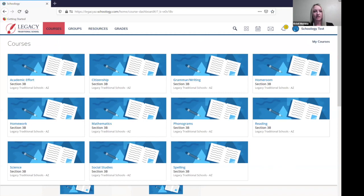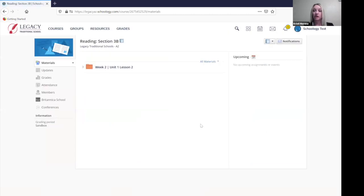So as Stephanie mentioned, students see a big list of courses, all the courses that they're enrolled in. There are a few that won't have materials associated, like academic effort, citizenship, homeroom, or homework. So these are graded areas, but we don't have separate course materials for those. So let's dig into reading. We're going to start with a kindergarten reading example so that you can see what it's like for our youngest learners.